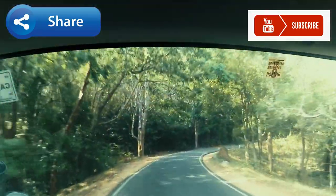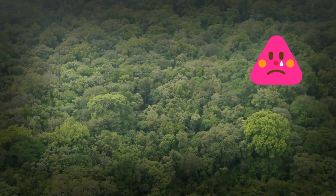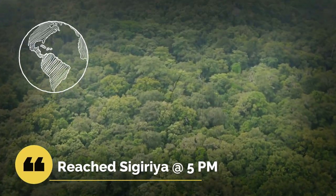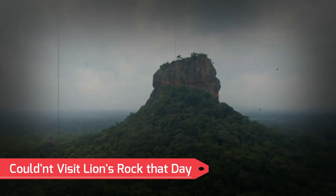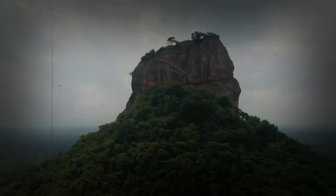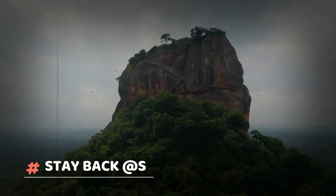So the day was going good, but unfortunately we met with a heartbreak. Yes, because by the time we reached Sigiriya Rock, it was 5 p.m. and the locals informed us that we cannot visit Sigiriya Rock right now, because it is closed, and even if it is possible, you cannot go to the top. So the only option left for us was to stay back and visit the next morning.